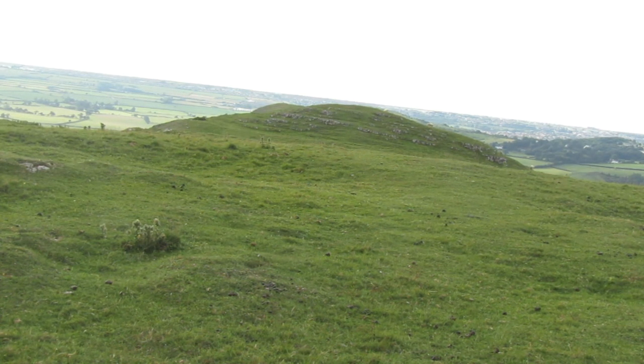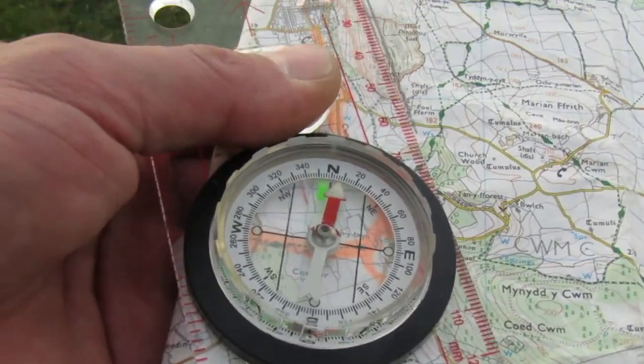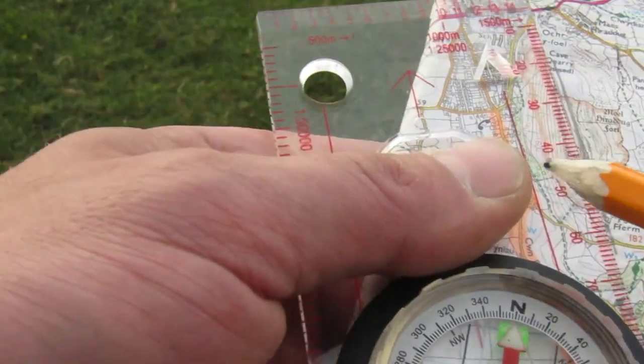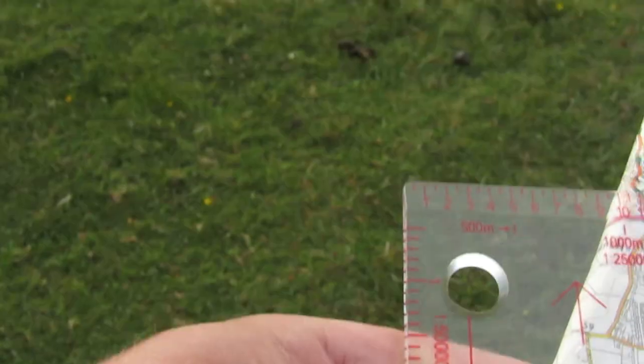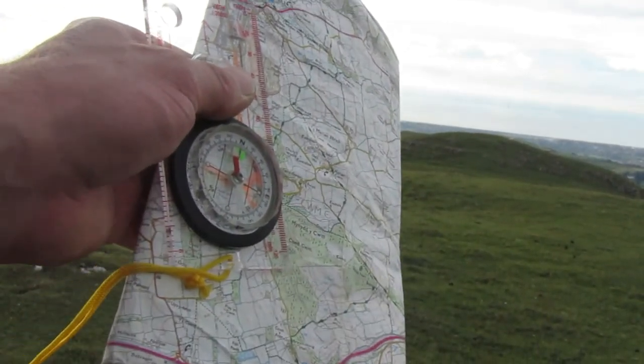But handling the camera, the map, a compass and a pencil all at the same time is a little bit tricky, so let's just have a look at the layout. So we're aligned with north, all the grid bezels are lined up, we're aligned with north on the north needle, and it's telling me to walk in that direction, so that's where I'm walking to, over there.